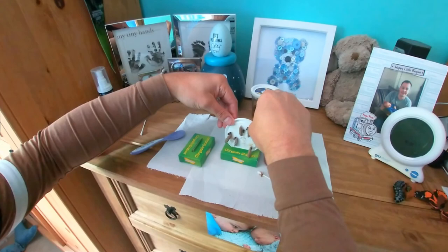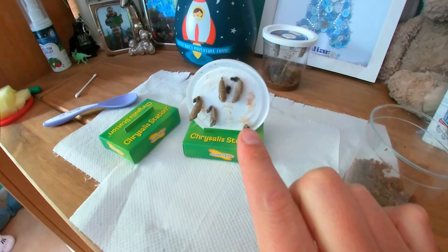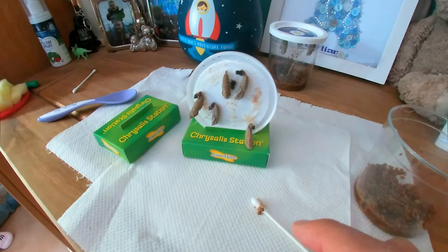William, can you see this one shaking around? Yeah. Come and have a look. Can predators climb up trees? Can predators climb up trees? And it stopped. So it's stopped now, guys.